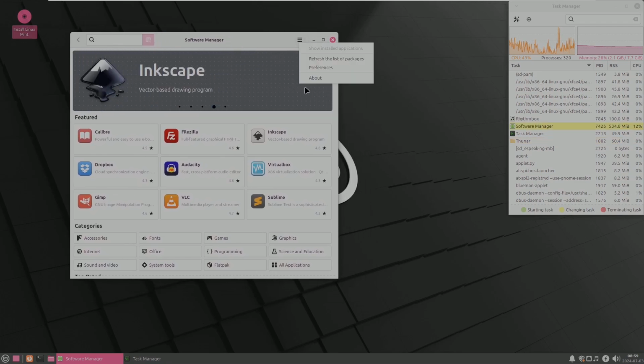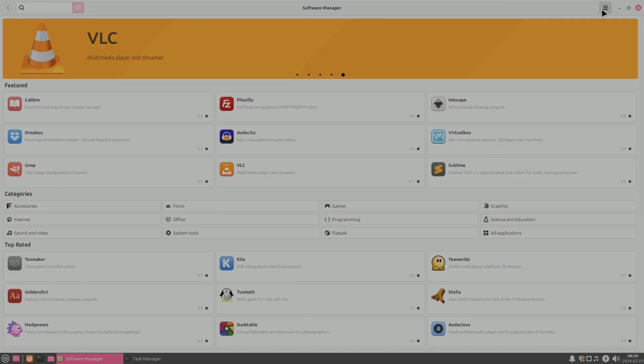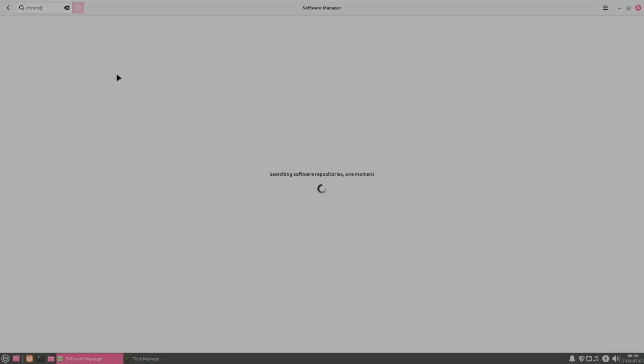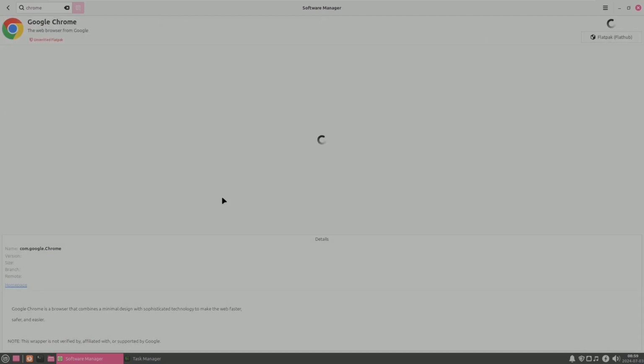In the software manager, let's go to About. Here is the version. Let's make it bigger. In Preferences, here is the option: unverified Flatpaks represent a huge security risk. You can check this button, show unverified Flatpaks, not recommended. Let's try to search something here so you get an idea. Let's type in Chrome, searching software repositories, Google Chrome. As you can see, it says unverified Flatpak in dark red text.